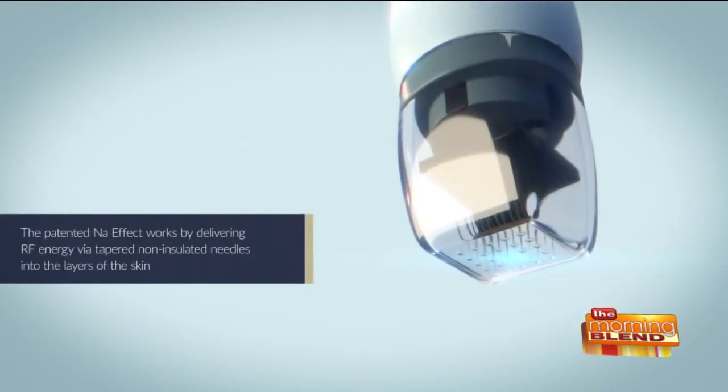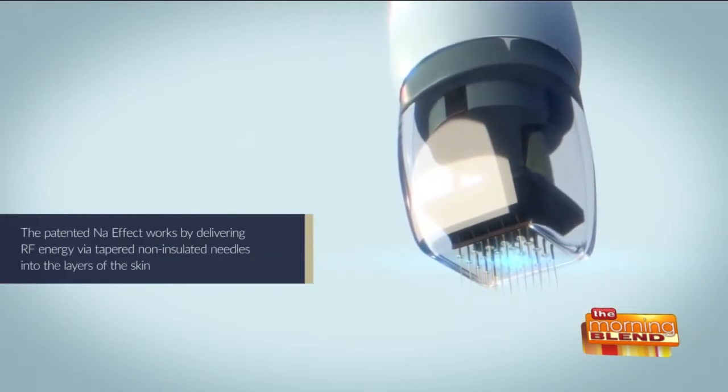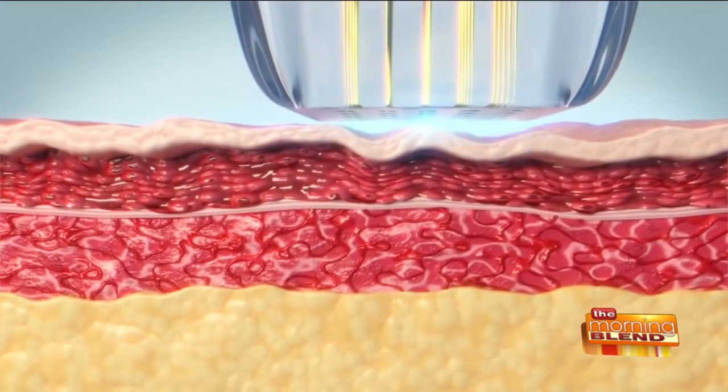Sure. Well, microneedling is using a series of little needles with a battery-powered or electrical-powered handpiece that's going to deliver little micro punctures into the skin. And it's kind of a subclinical injury. When you go up to radiofrequency microneedling, not only are you using these little needles, but they are delivering heat deep into the skin.